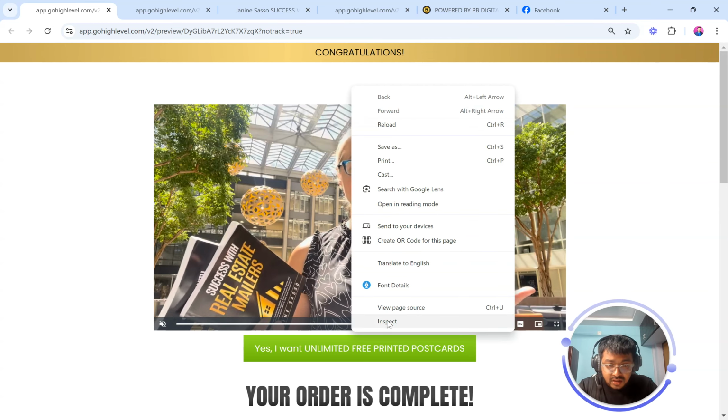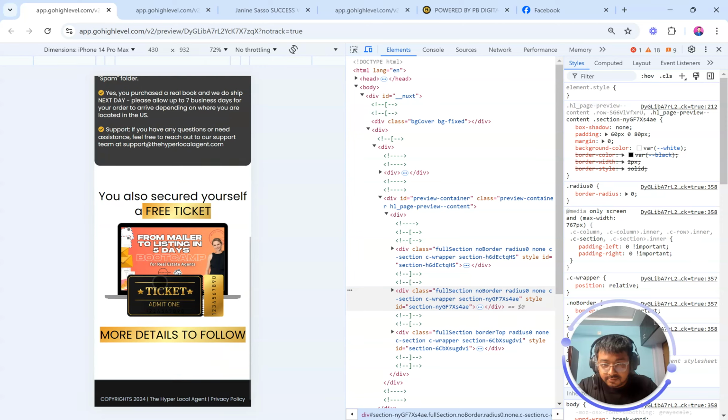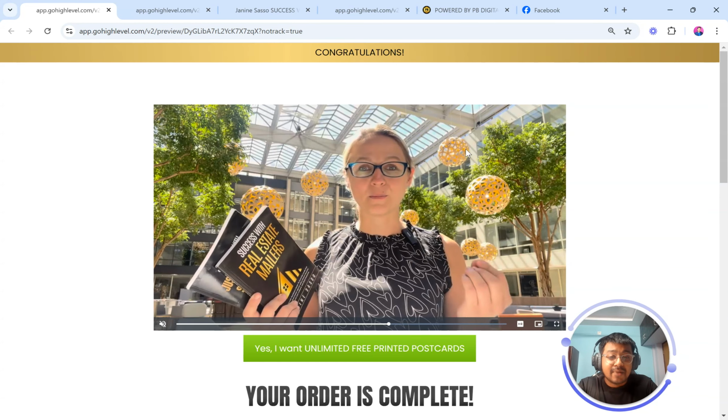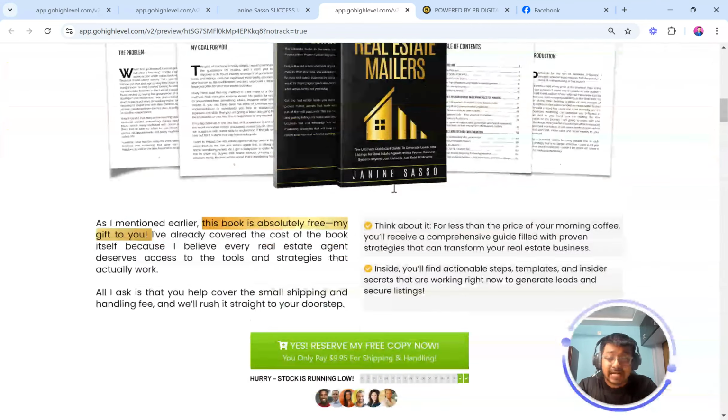And again, this is also 110% mobile optimized. How does that look? Doesn't that look fantastic? So that's pretty much about GoHighLevel and how you can create stunning funnels inside GoHighLevel.